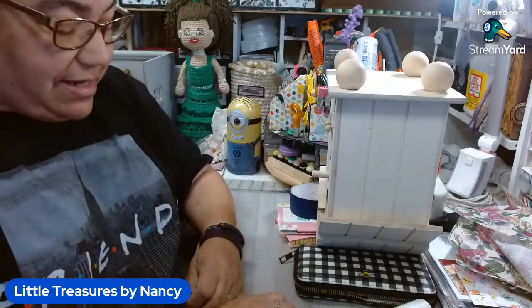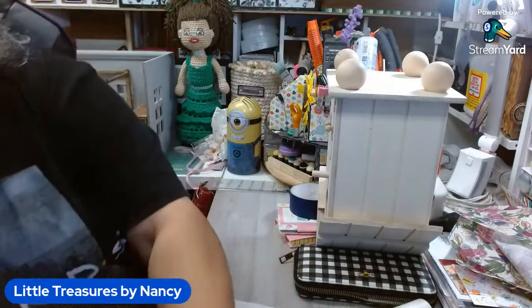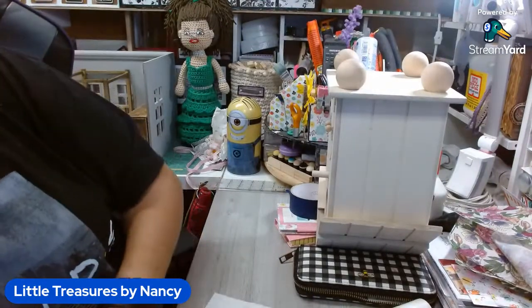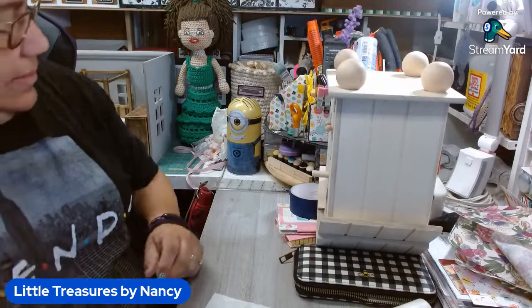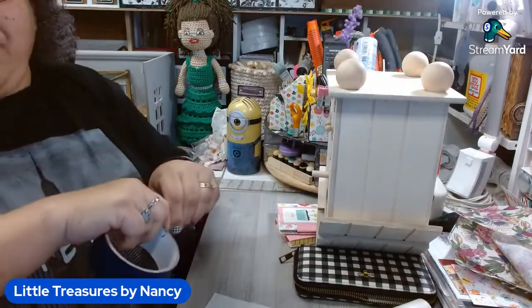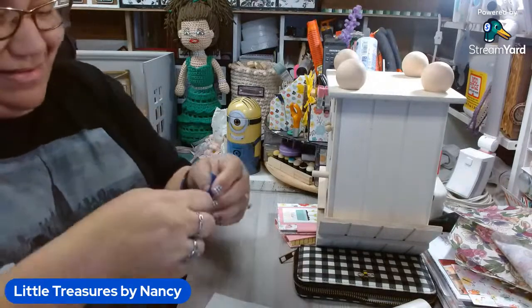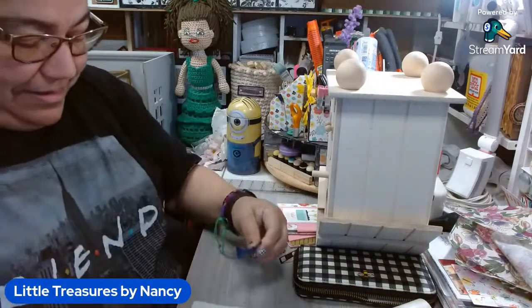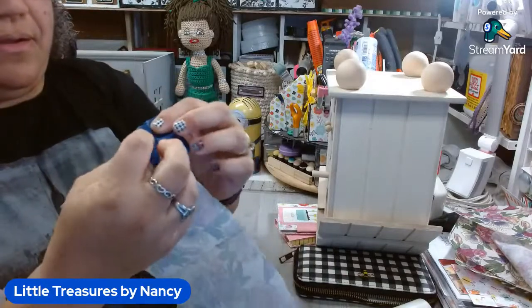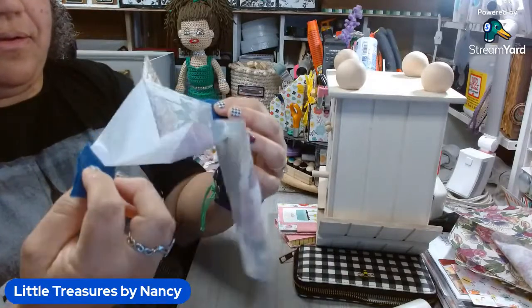I used this one too many times. Yeah, fresh tape would be the best. Let me go grab it again. Oh, here it is. Because I try to use it as many times as possible. So you put it on one side, and then the other side, and it looks okay. There it is.